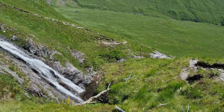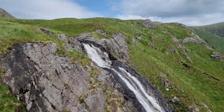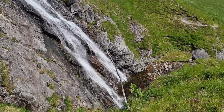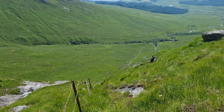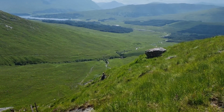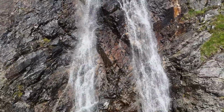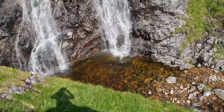So it gets a bit steeper as you come down the side of that waterfall. You can see the path down there, that's where we're heading towards. Crosses the river and then back on the path that I came in on. That does look inviting. It's a really warm day when you're out of the wind.